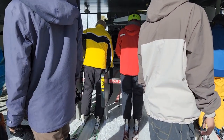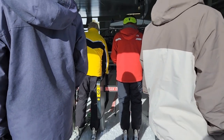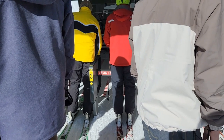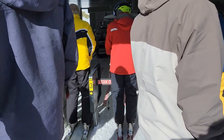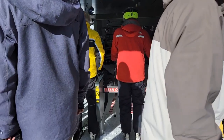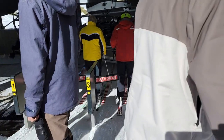I have these gates that you lean on, and then when it's time, it lets you through. And then the little ramp just moves you over perfectly, stops where you can get on. Get 6 people lined up and not falling down is a pretty good trick. There they go.